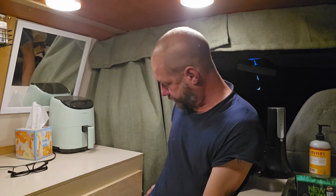I actually wonder if I shouldn't put the other one maybe down here blowing that way, but the heat would go up and rise. I think where I got that one's probably where I need it. I don't know, maybe I need a third. We'll see.